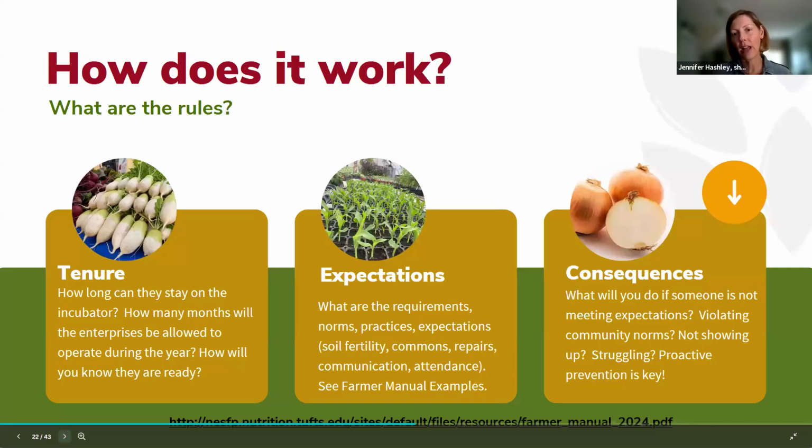So once you have your goals in mind, you have your staff, you have some stuff, then really how's the program going to come together? What is the tenure expectation? You've got to decide how long can they stay on the incubator? How many months will they be allowed to operate during the year? When do you open and close? Is it year round? How will you select people? What are the expectations? What are the requirements, the rules, the norms, the practices? What are you doing? What are they doing?